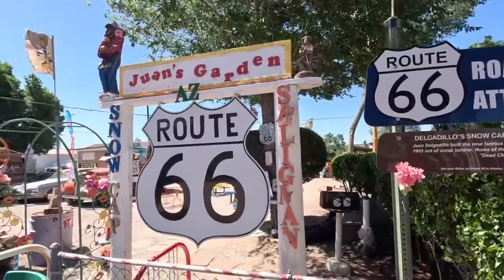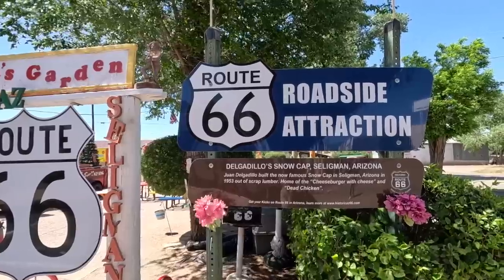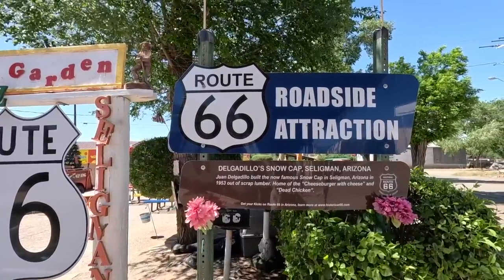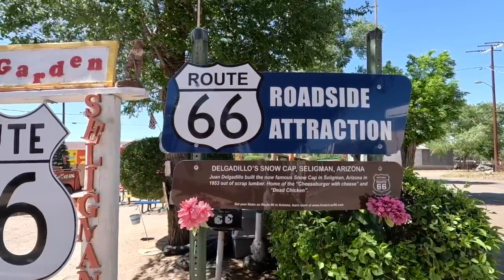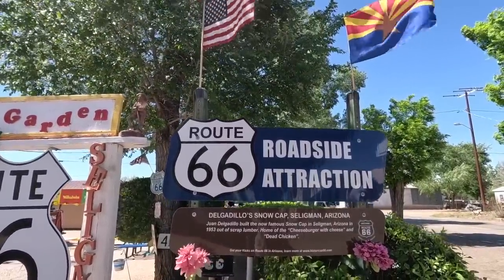Another place to get a selfie. Oh, here's that sign, roadside attraction. Yep. It's official. Part of the Route 66. Official roadside attractions.